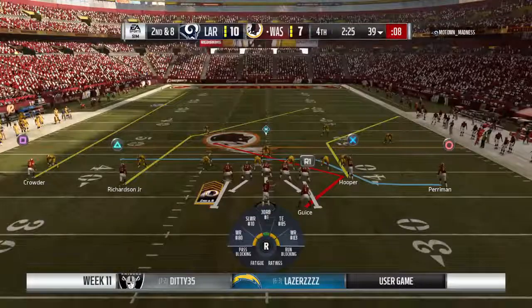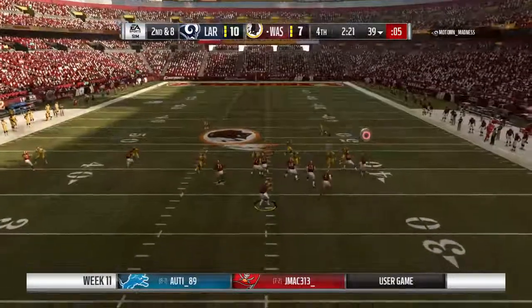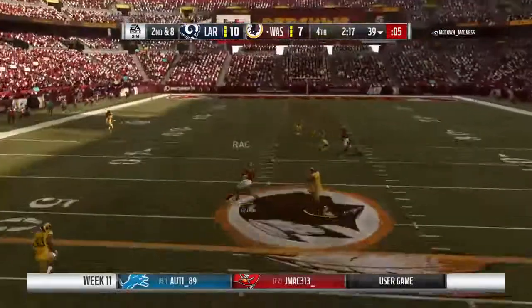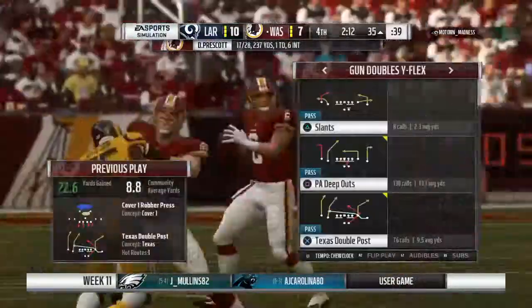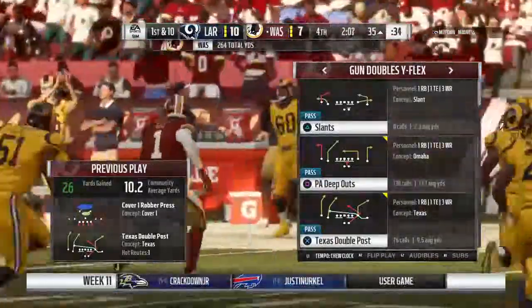Here we go. 46. A 2nd down throw for Prescott. Able to find his running back, Geis. And he's going to get this down to the 35-yard line. A good pickup there, 26 yards.